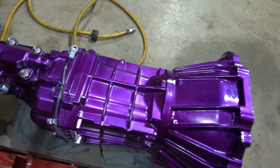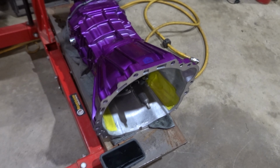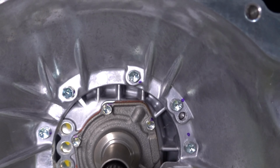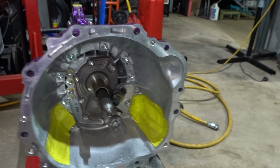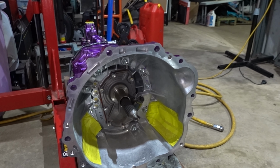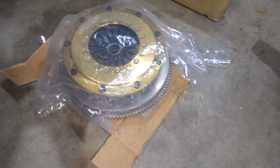I have a brand new R154 here from Toyota with its beautifulness. It's so pretty. It's like the holy grail. No, I'm kidding. It's for me it is. It's the cleanest, newest box I own. But yeah, we're doing something I have not actually done before with any of my cars. We are converting a pull type clutch to a push type.